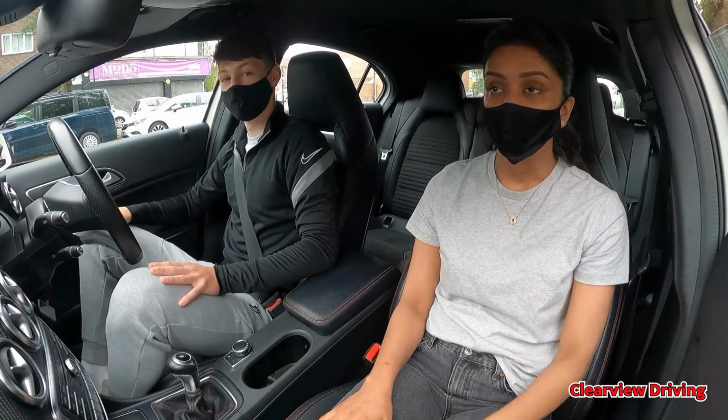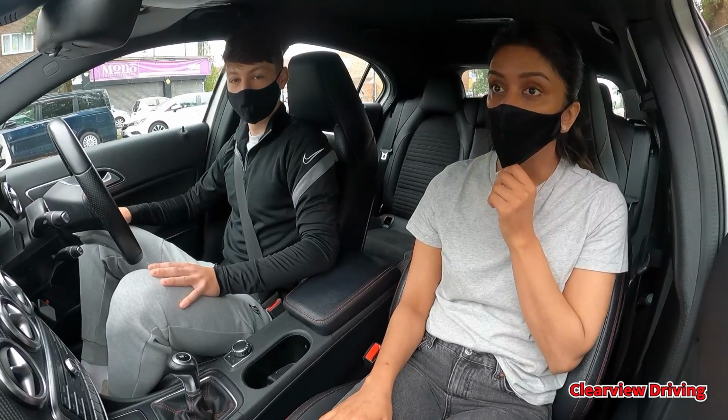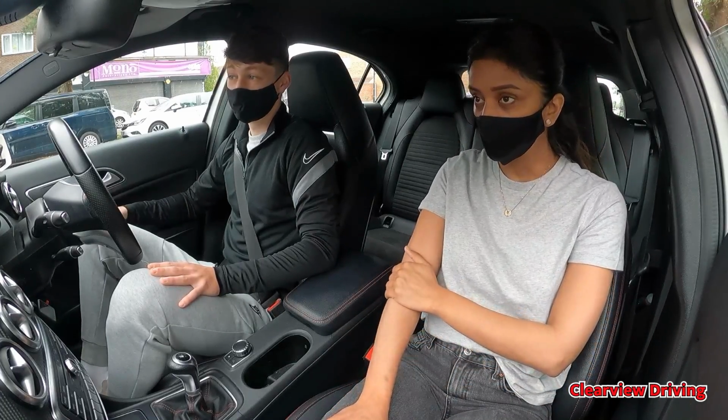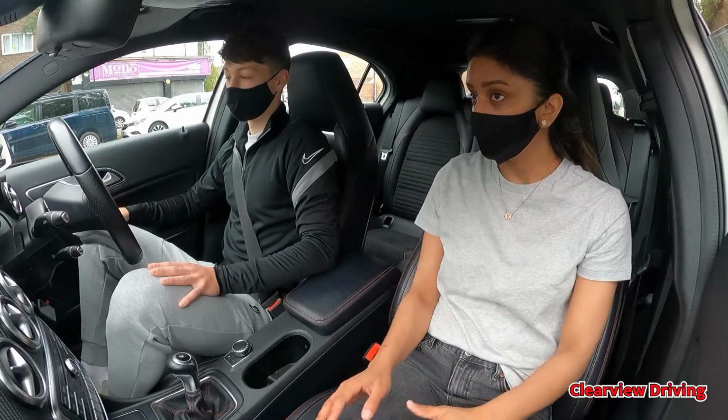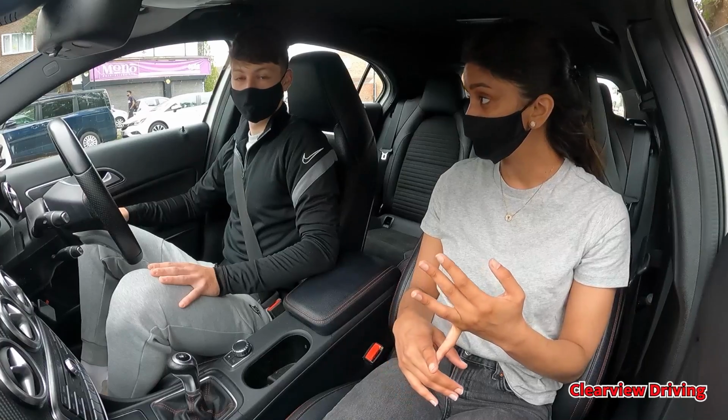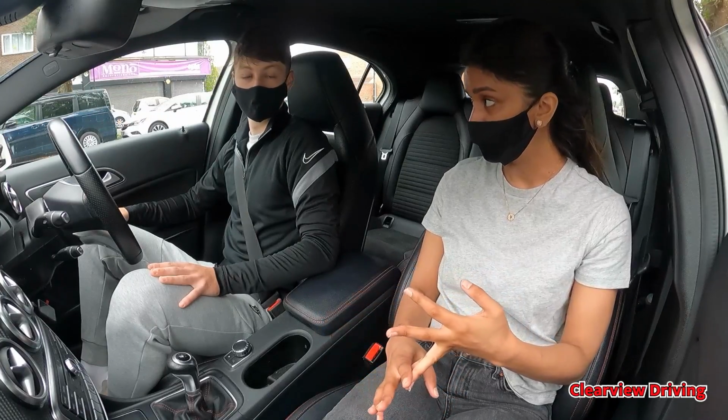Today's lesson we're going to be working on roundabouts. We've already done one lesson on roundabouts last lesson, so we're going to continue with that. We're going to start off with medium roundabouts with 2 lanes, and then we're going to work on to traffic light controlled spiral roundabouts and also giveaway roundabouts.